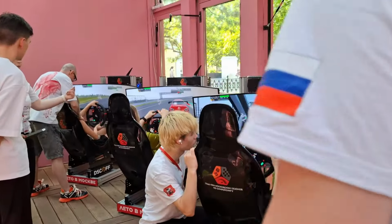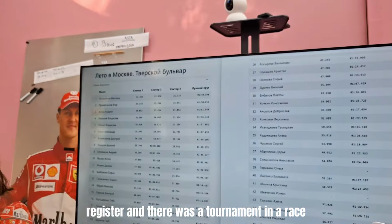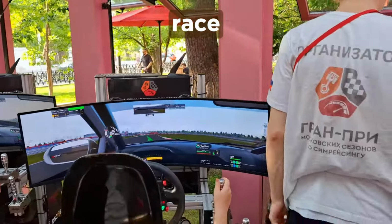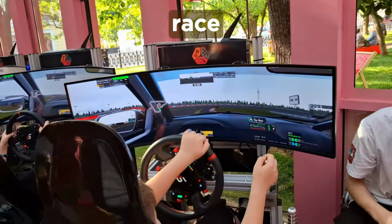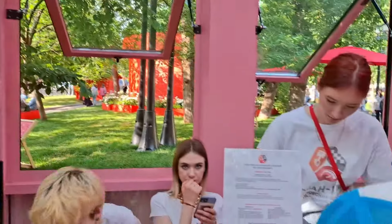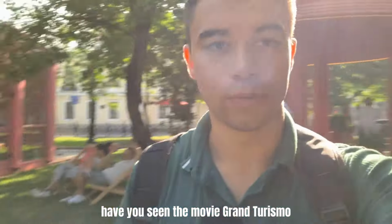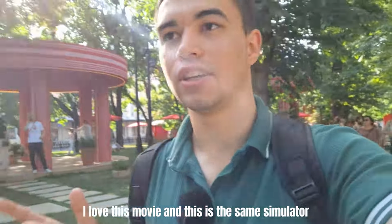Look at this. They're playing here, first register, and there's a tournament in online racing. Wow. Online racing. Have you seen the movie Gran Turismo? I love this movie, and this is the same simulator.